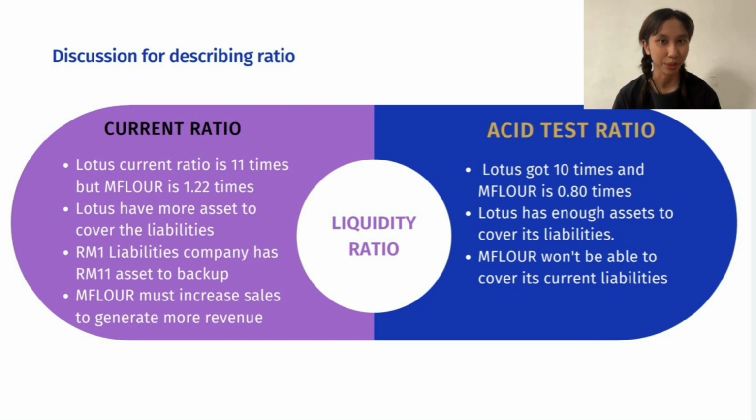Moving on to quick ratio. Compared to MFLOUR's quick ratio of 0.80 times, which is less than 1, Lotus' quick ratio of 10 times is greater than 1. Lotus has enough asset to cover its liabilities. MFLOUR, a company with a quick ratio of less than 1, won't be able to cover its current liabilities on time without selling off its inventory. Therefore, Lotus KFM has higher quick ratio than MFLOUR.